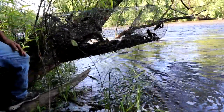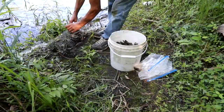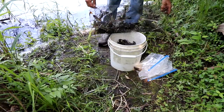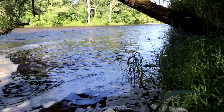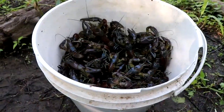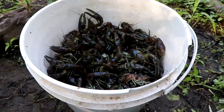Oh, not bad. Wow, I just can't do any wrong in these traps this time. Well, that for sure is the best we've ever done here. I mean, all four traps had decent amounts in them. Some of those are nice size.